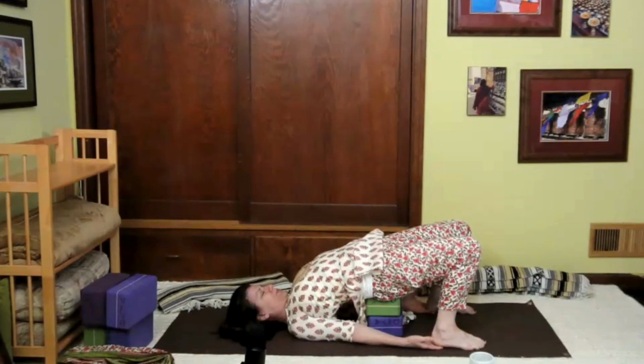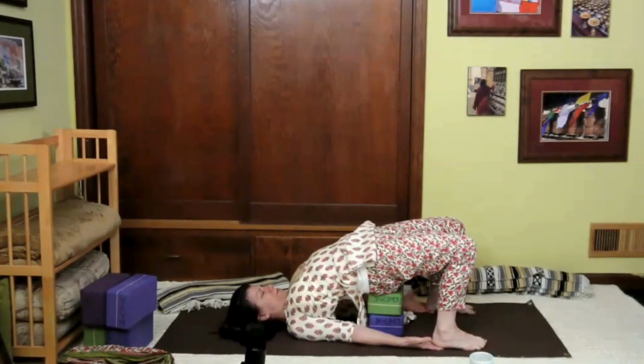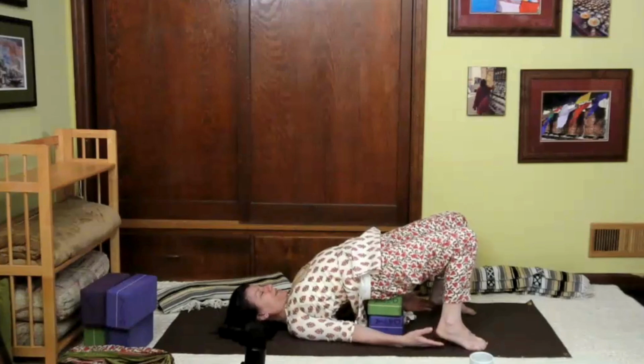So press the shoulders down, press the heels down, raise the hips an inch or so off of the blocks, and keep the breath smooth and steady. And lower the hips down to the blocks, but maintain the strength of your arms.